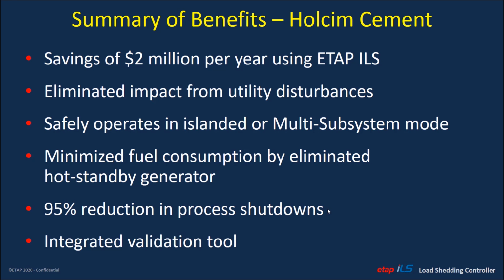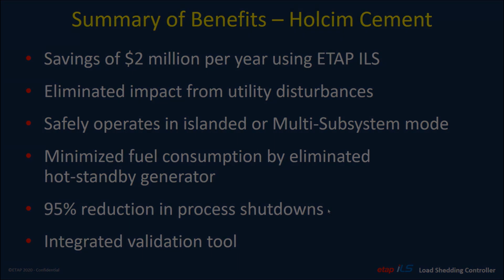iLS eliminated the impact from utility grid disturbances and allows operations to run the plant islanded or in multiple subsystems. It reduced fuel consumption by eliminating the use of generator as a short standby unit. A 95% reduction in process shutdowns has been achieved. The system was configured, validated, and verified using its integrated validation solution. The digital twin model included the dynamic models of the generators for transient stability simulations to prove the system stability after every disturbance.